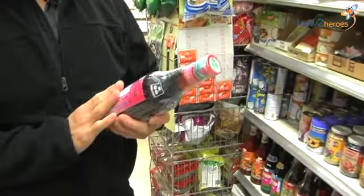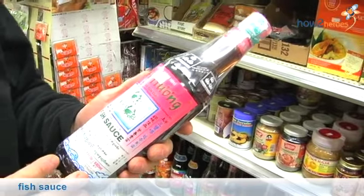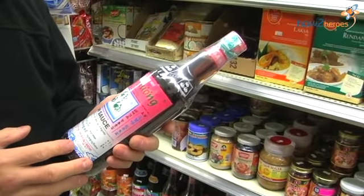Over here we have what you would find in almost every dish in a Thai or Vietnamese restaurant. Fish sauce is not really fish, it's an anchovy. You can use it in Thai dishes or substitute it for soy sauce at home. It's not much different than an Italian restaurant using an anchovy paste to season a salad or a dish. You can use fish sauce to season a vegetable dish, a meat dish, or just use it as a marinade.